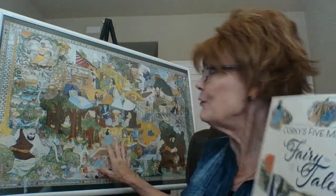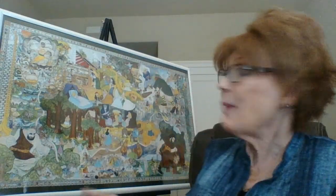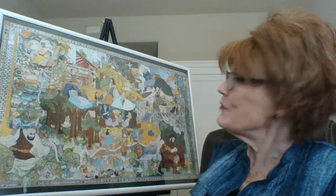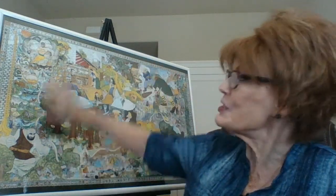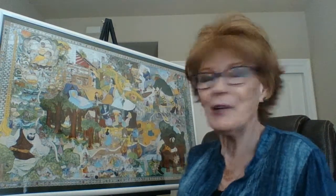And this is a companion book to go with this beautiful mural that's behind me. And Corky was Pat's mother-in-law. And many, many years ago, Corky painted a beautiful mural that was huge, takes up a large part of a wall. And Pat and her husband, John, printed up these smaller murals because it's so much fun to try to find all the different characters. There's 86 stories in here. That means there's 86 different stories on this mural. And it's fun to try to find the different characters.